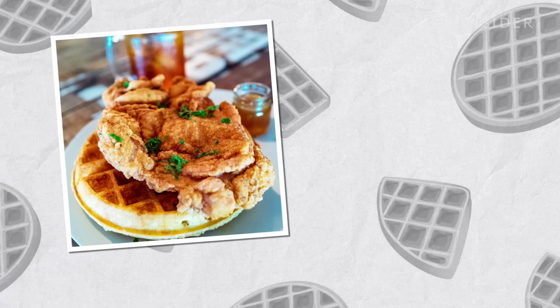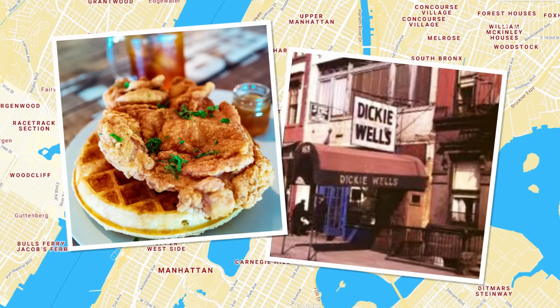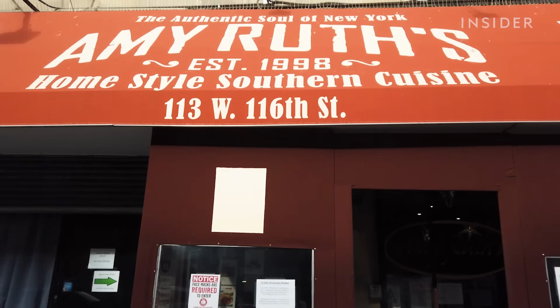Fried chicken and waffles first appeared on menus at Wells Supper Club in Harlem back in the 1930s. Although that restaurant has since closed, the dish never lost its hook on the people here. And much of that is thanks to Amy Ruth's popularity.